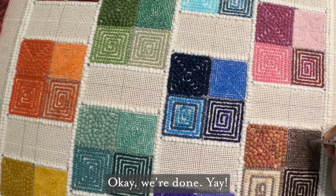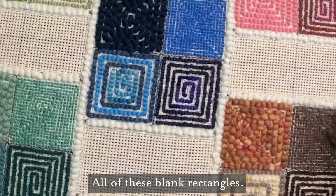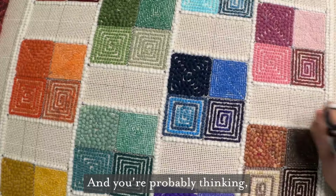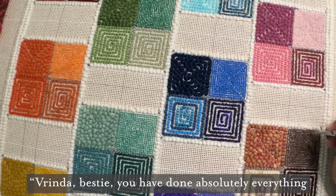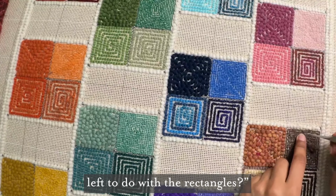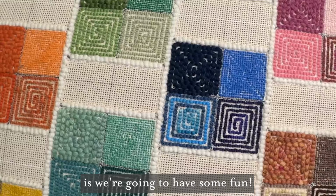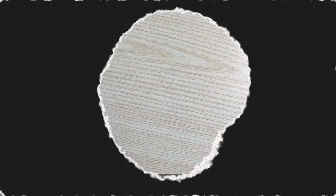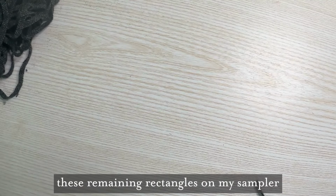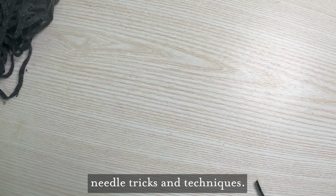Okay, we're done. Yay! But one problem still remains. All of these blank rectangles. And you're probably thinking, Vrinda, bestie, you have done absolutely everything with just the squares. What is there left to do with the rectangles? Well, dear viewer, what we're gonna do is we're gonna have some fun. I'm gonna use these remaining rectangles on my sampler for a bunch of fun little punch needle tricks and techniques.